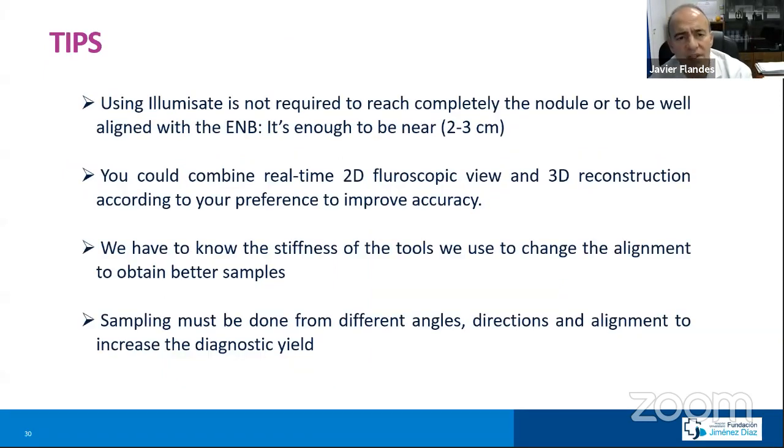After our experience with Illumisite, I want to show you 4 tips I think are interesting to share with you. First, I think we are very happy because using Illumisite, we are not required to reach the nodule completely when we start with the EMB. We don't need big accuracy, only to be near, at least 2-3 centimeters, no more.